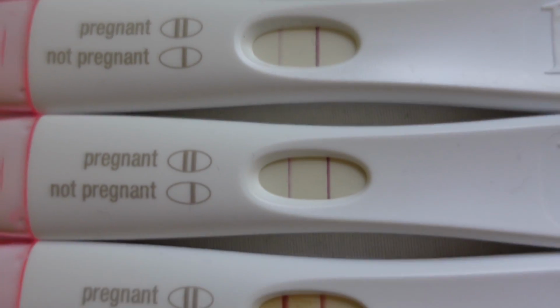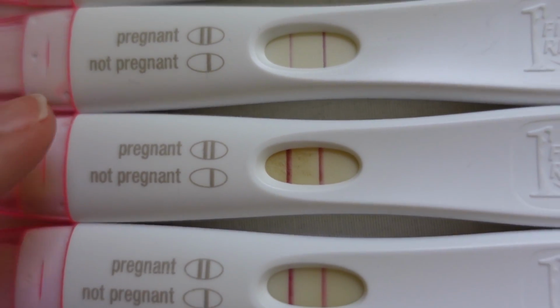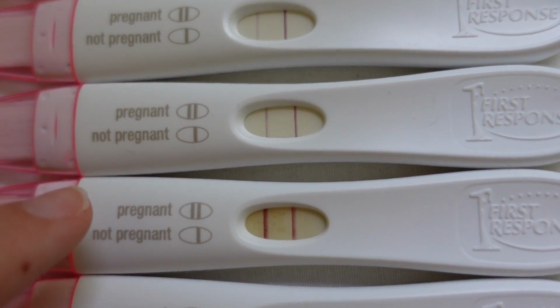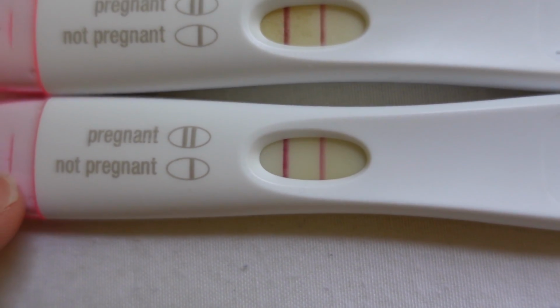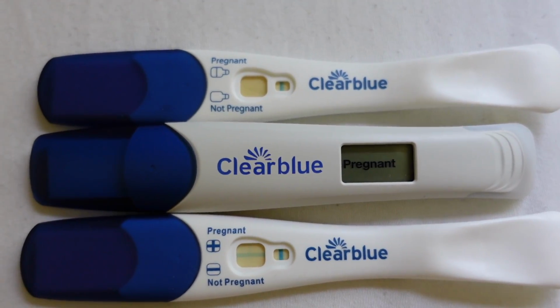So 11 DPO, 12 DPO, and then I didn't have one for 13 DPO, but I had some pain on the evening of 12 DPO. So on 13 DPO, I went and bought some new tests and started taking it on 14 DPO, which you can see here, it's really, really dark. And then that was 15 DPO, and at that point I stopped because the next day was my beta blood test.